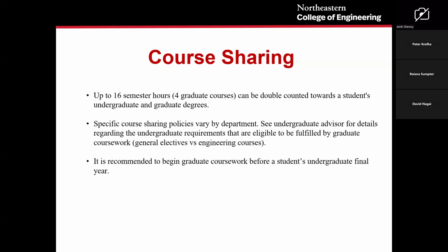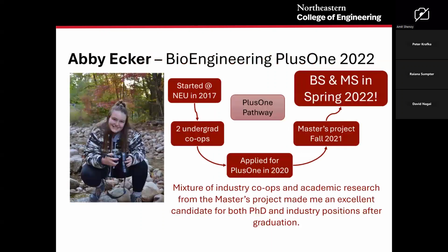If you take advantage of the +1 program at a time where you're really able to plan your undergraduate degree, that's the best opportunity for you, because the majority of master's programs, especially the ones that work with the +1 programs, are 32 credits at Northeastern. And so you would be coming in with 50% of your master's program completed, which I think is absolutely incredible.